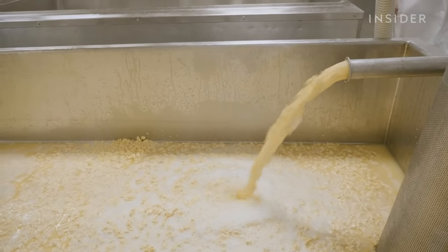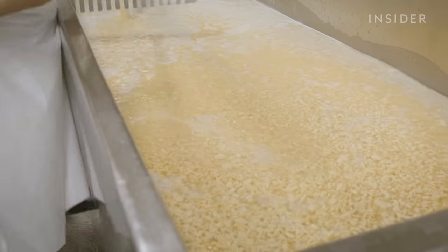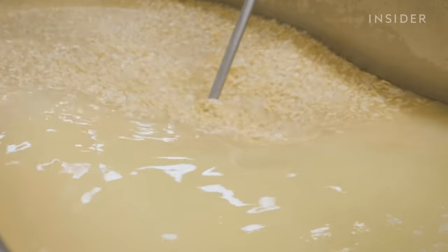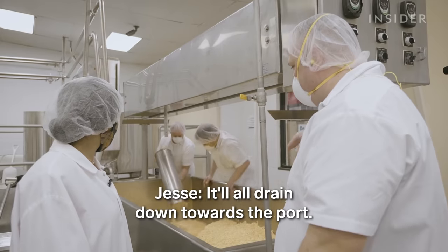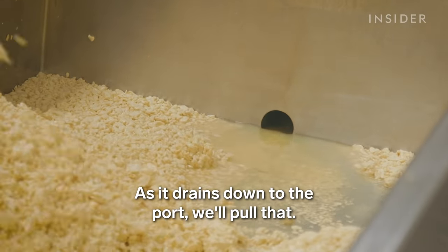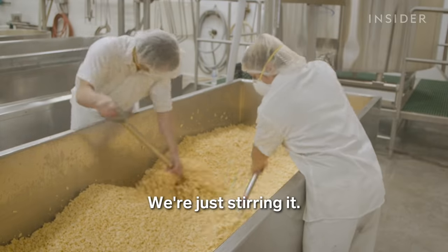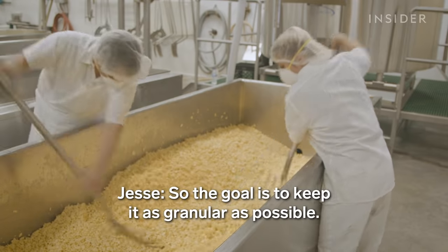When the vat hits the target temperature, the entire contents are drained into a basin. It will be agitated some more to prevent clumping. Once the mix hits a certain pH, it's time to drain the water and weigh. It'll all drain down towards the port. As it drains down to the port, we'll pull that, we'll work it back in, and then we'll start to work the cheese with forks. We're just stirring it. We're trying to keep it from lumping together. So the goal is to keep it as granular as possible.